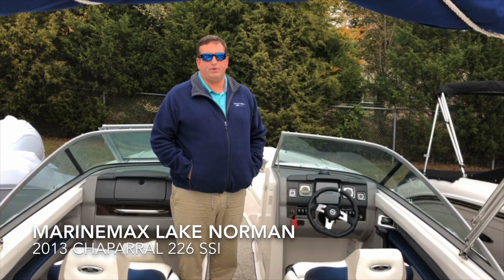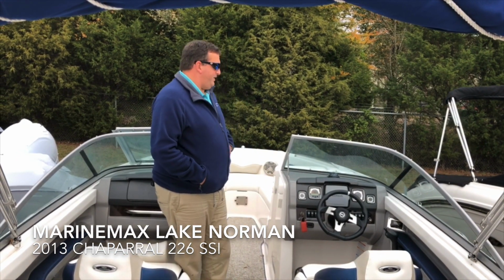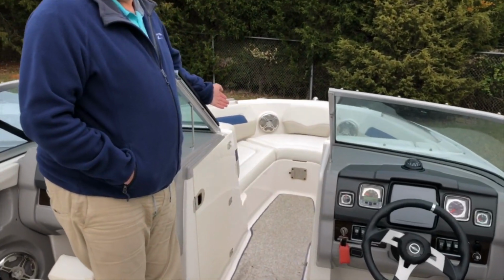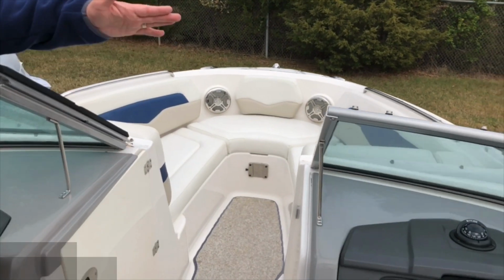Today we're going to walk you through a 2013 226 SSI Chaparral we took on trade. We'll start off up front. You can see you've got ample bow seating up front. You also have a table support up here so you can mount your table. 2 speakers up front with an anchor locker. You have a walk-through windshield.